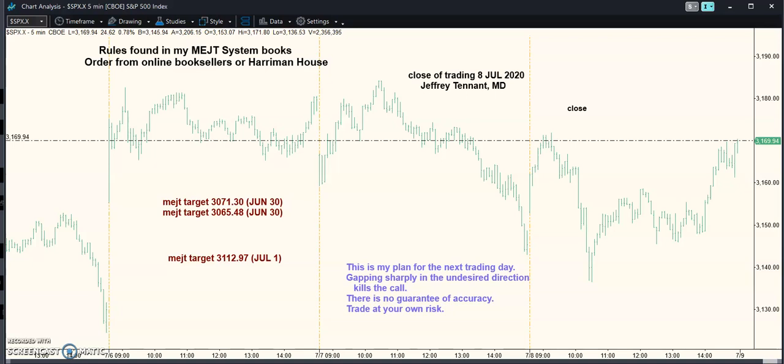Hello, trading is closed on July 8th, 2020. We'll go over our calls. Look for the pattern with the early low, which tends to be a rally day with a high and the fine lower. We got that.